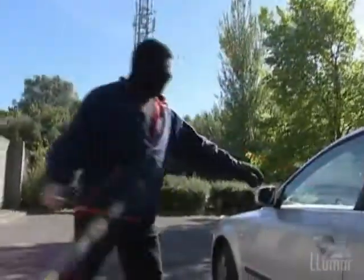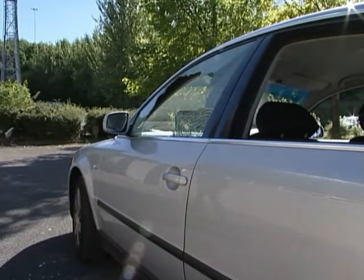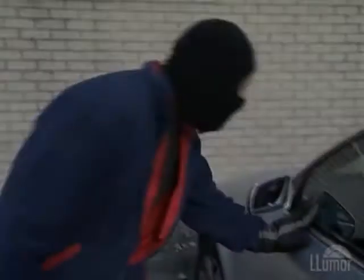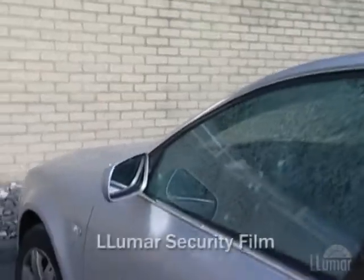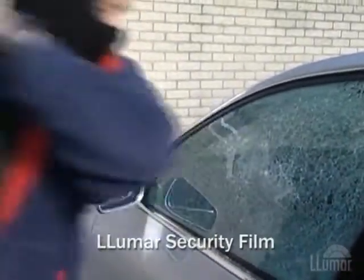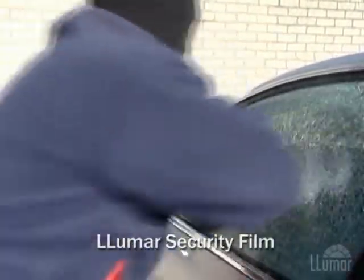Untreated glass is instantly shattered by a handful of ceramic spark plug shards thrown at the surface. With LLumar security film, the window breaks when hit by the ceramic shards, but the film holds the glass in place, frustrating the thief and making this attack technique less effective.